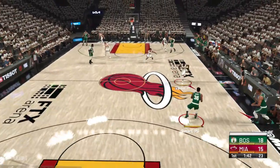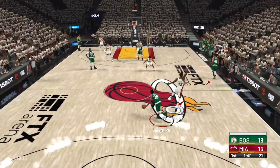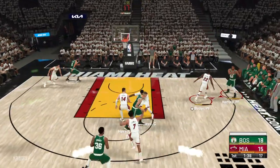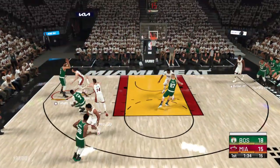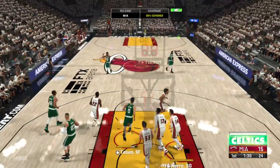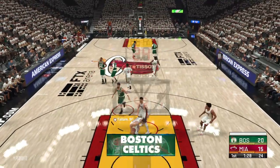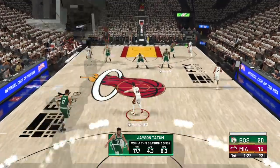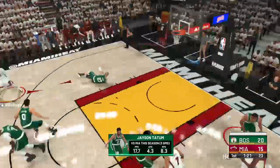The Heat making a switch here. Heroes checked in. Boston also with the sub. Daniel Theis is checked in for Robert Williams. The Celtics working the ball around now. Tatum on the wing. The shot from the low post is good. He's got 7. Fantastic ball movement. They're picking them apart with their passing. And stolen by Horford.